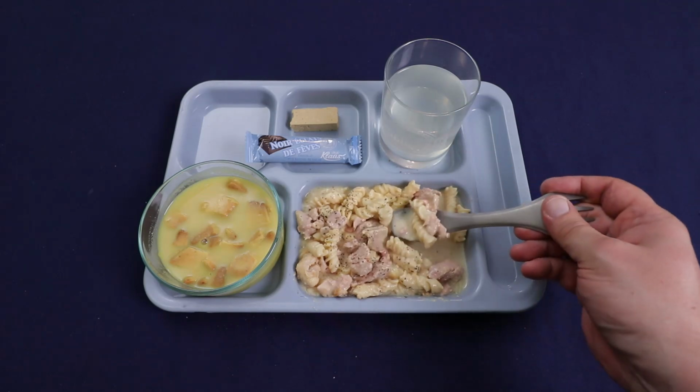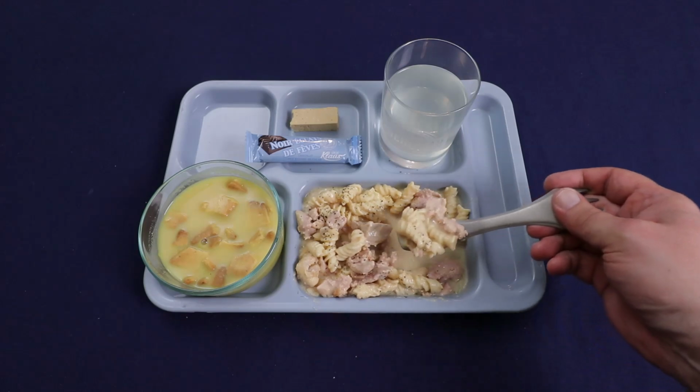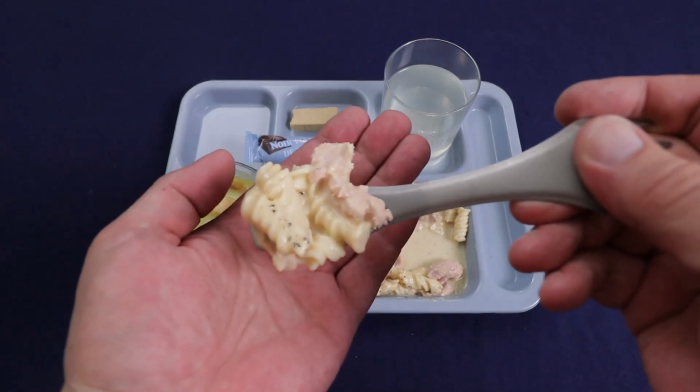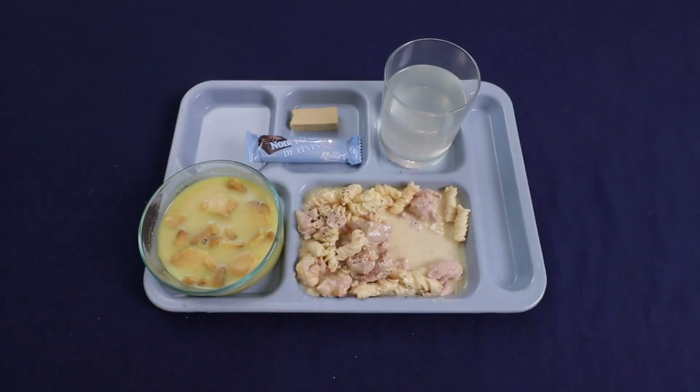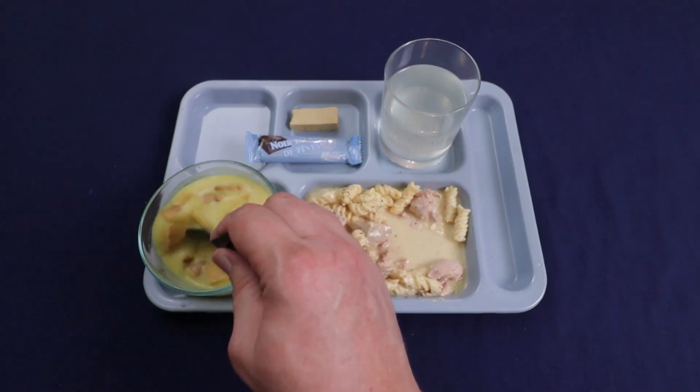With that little bit of bacon in there, it has a very nice heavy, I guess you can say, smoky flavor to it. I like this quite a bit. Yeah, it's definitely real good. Very good. Let's check out our soup.